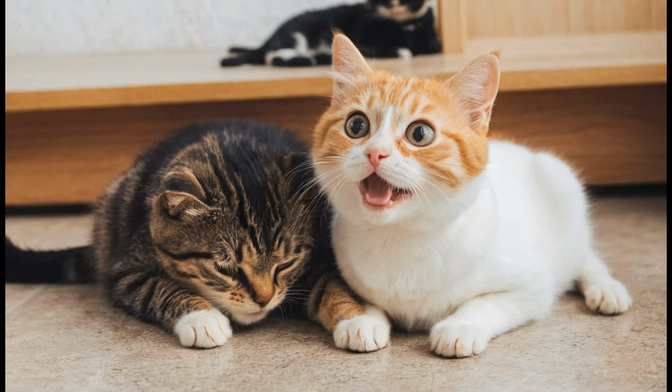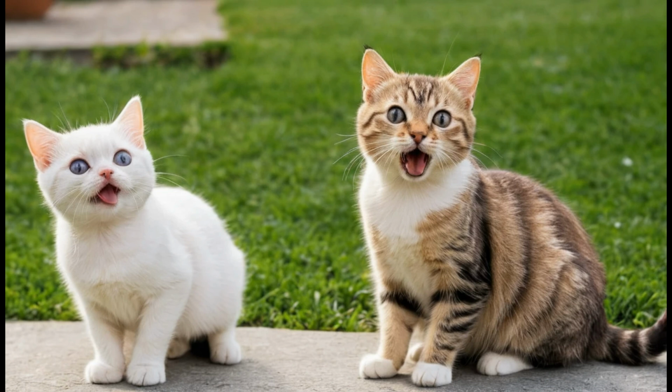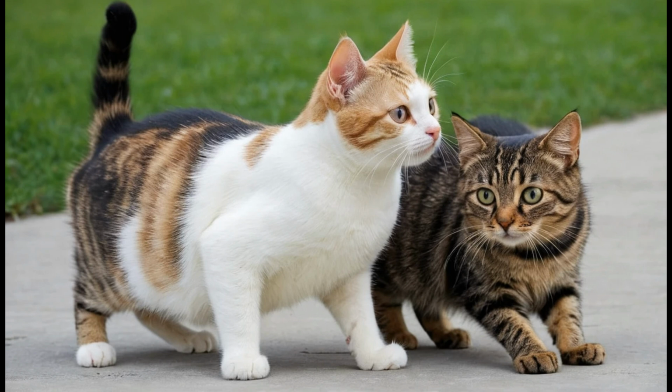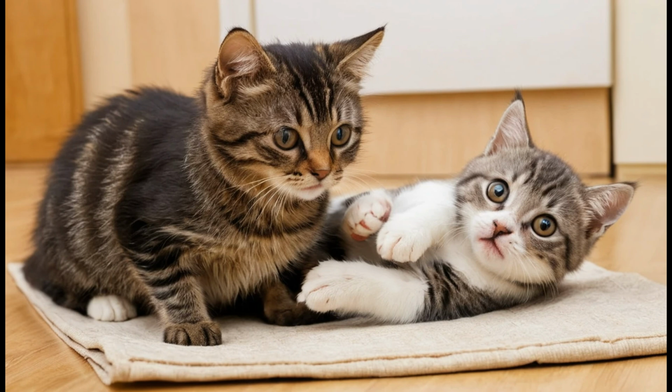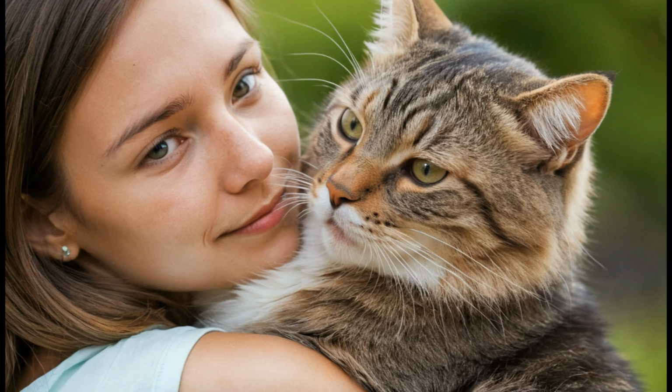Another fascinating aspect of the Flehmen response is that it helps cats recognize familiar individuals, including other cats, animals, and even humans. Every living being has a unique scent profile, and through their vomeronasal organ, cats can distinguish between familiar and unfamiliar scents in a way that goes beyond what a regular sense of smell can achieve. This means that even if a cat hasn't seen a family member or another pet in a long time, they may be able to recognize them through scent alone.